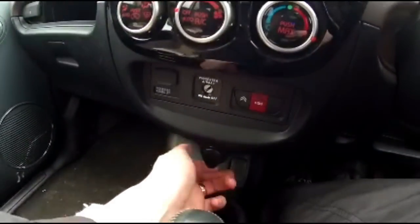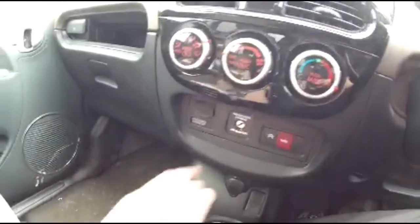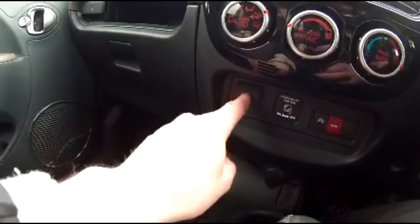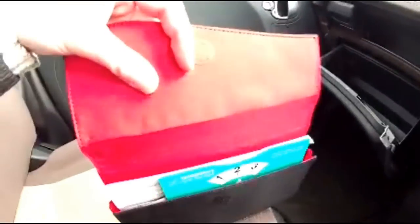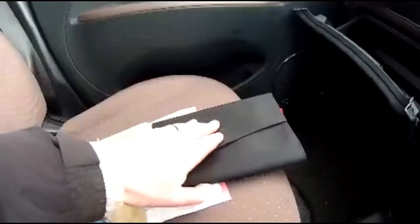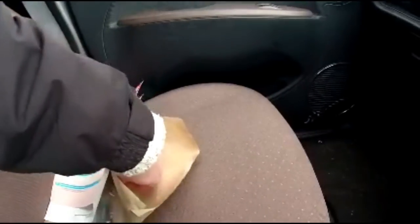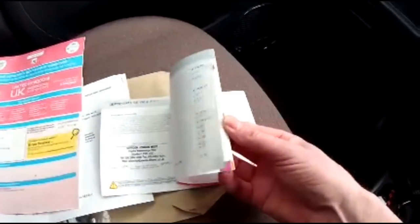Little power outlet here for your auxiliary equipment, your phone charge, your sat nav. Well, you can isolate the front airbag. We've got a USB connection here for your auxiliary input into the radio. We also have from Citroen the original user manual here for the C0, along with, I'll show you whilst I'm here, the service book. Oh, there we go. From Citroen for this particular C0.